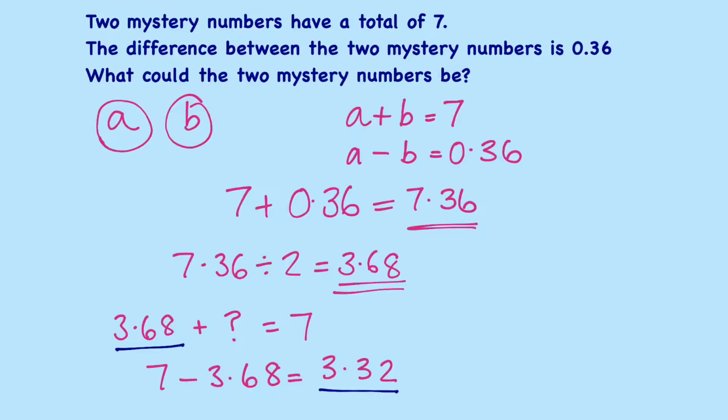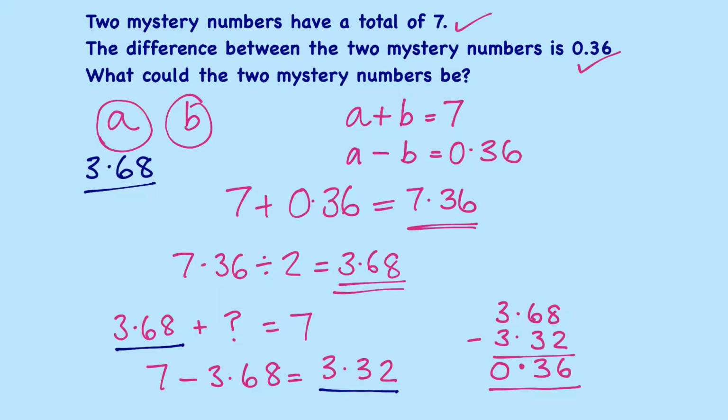But to check that I'm correct, I need to look at the second part of the question, because it said the difference between them is 0.36. So I think to myself, right, well I've got 3.68 and I'm going to subtract 3.32. 8 take away 2 is 6. 6 take away 3 is 3. Put my decimal point in. 3 take away 3 is nothing. And I get the answer 0.36, so I know that both my mystery numbers total 7 and the difference between my mystery numbers is 0.36. So my final answer is one of my mystery numbers is 3.68 and the other mystery number is 3.32.